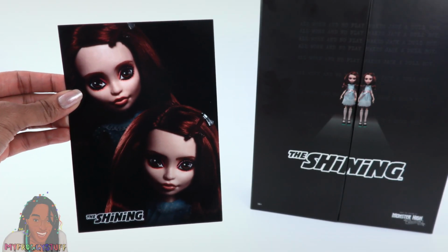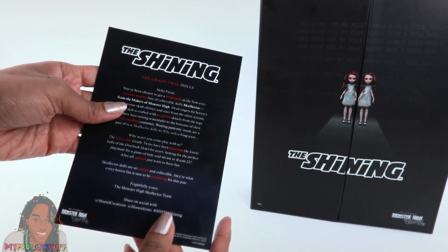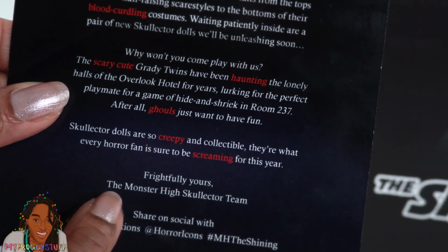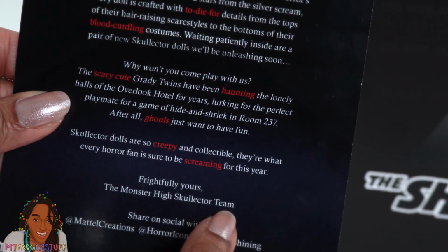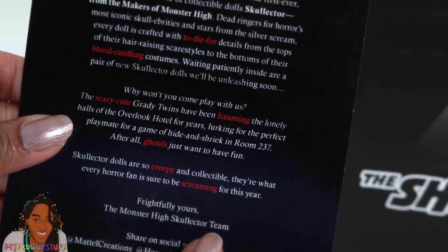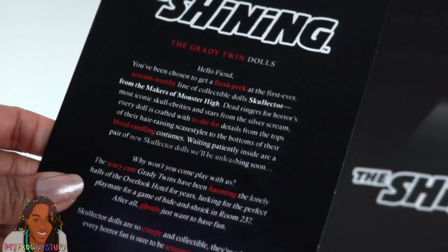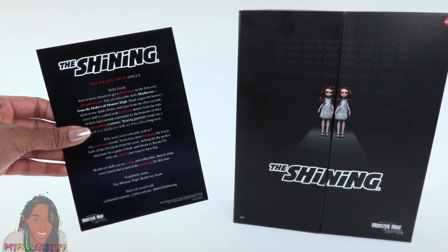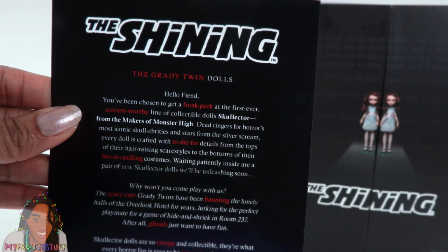They included some really cool artwork. It says The Shining, and on the back, it says the Monster High Skullector team. So I guess it's safe to just call these Monster High dolls. But here it says from the makers of Monster High. This is probably a non-issue, so let's just move on. The Shining, the Grady Twin Dolls.